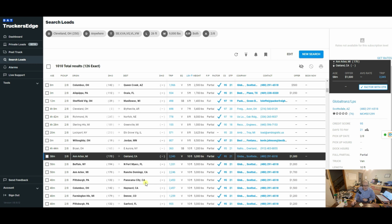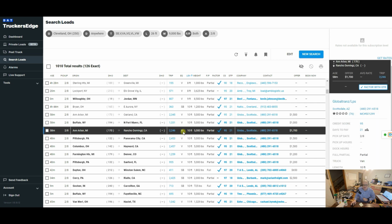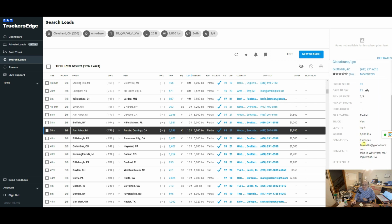Let me see if I can find somebody else. Here's another semi load, 10 feet, 5,000 pounds. 2 U boxes. I usually don't take U boxes. I mean, these are good to put, if you have the right dimensions, on the back of another load and add them. But I'm going to call them here. This is a partial. This is for a semi, so it's probably.